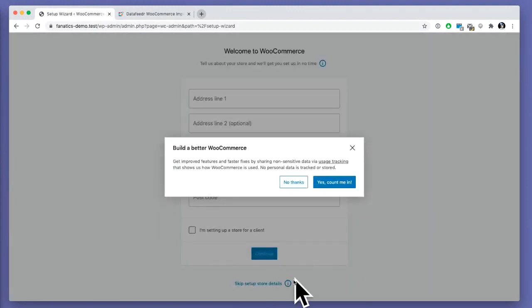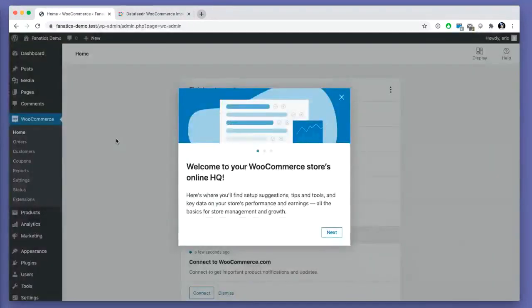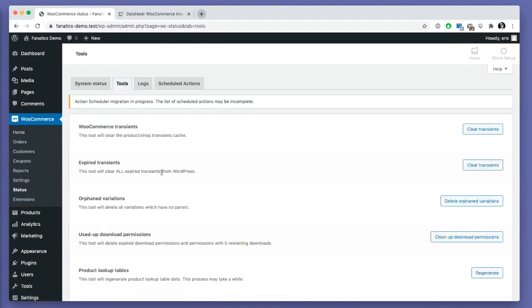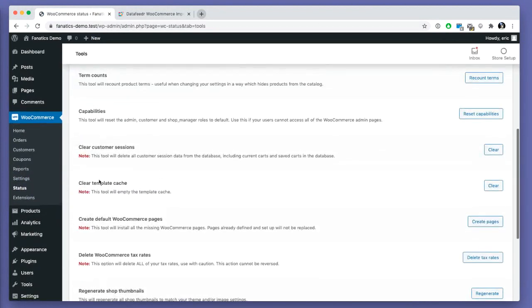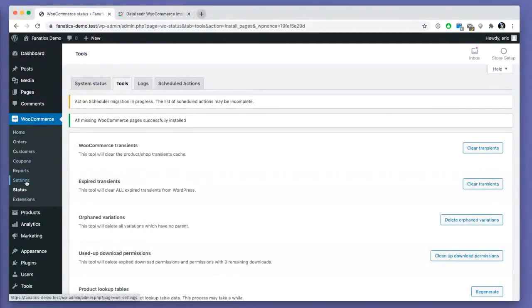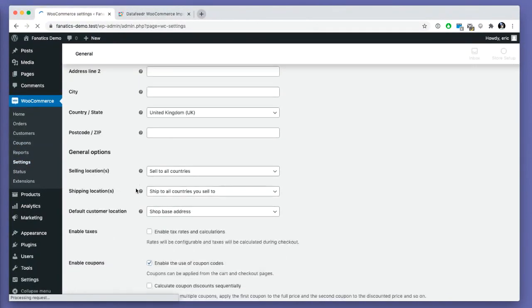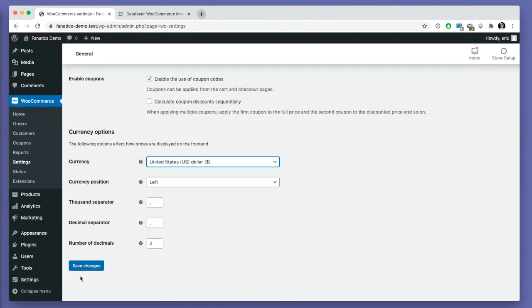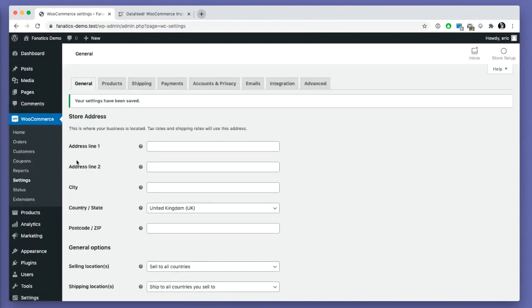And we're going to skip the store setup details because it takes forever. We can just go a much faster way. We can just go into the status page here, click tools, and then we can create our default WooCommerce pages. And then the last thing I'm going to do is just configure my currency to be US dollar. Okay, so now we have WooCommerce installed. It's configured at least enough for our needs.